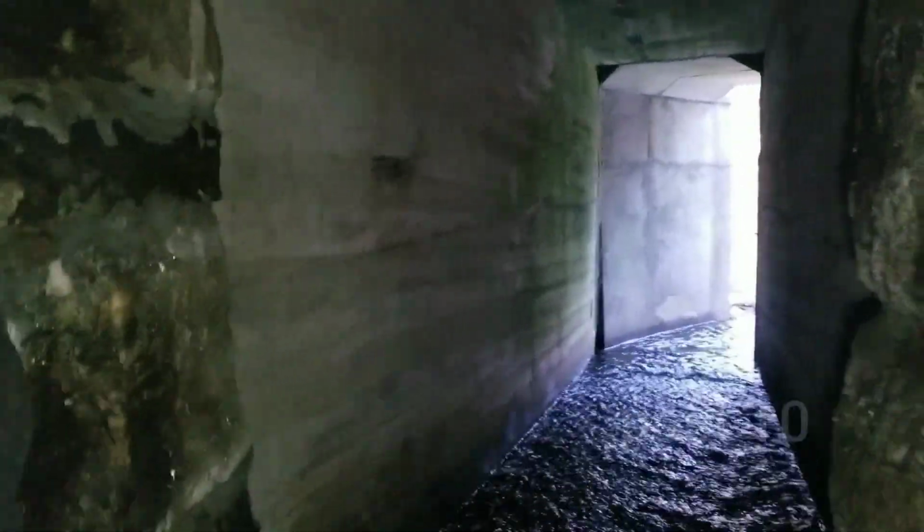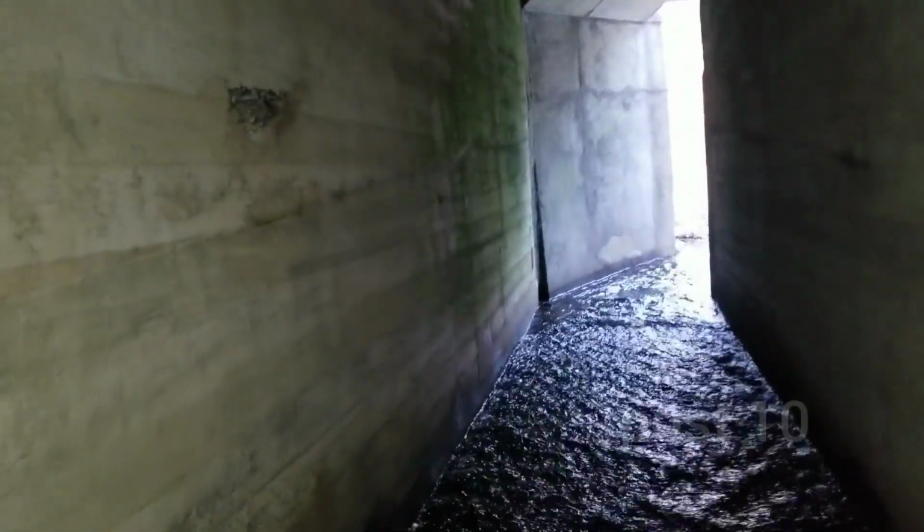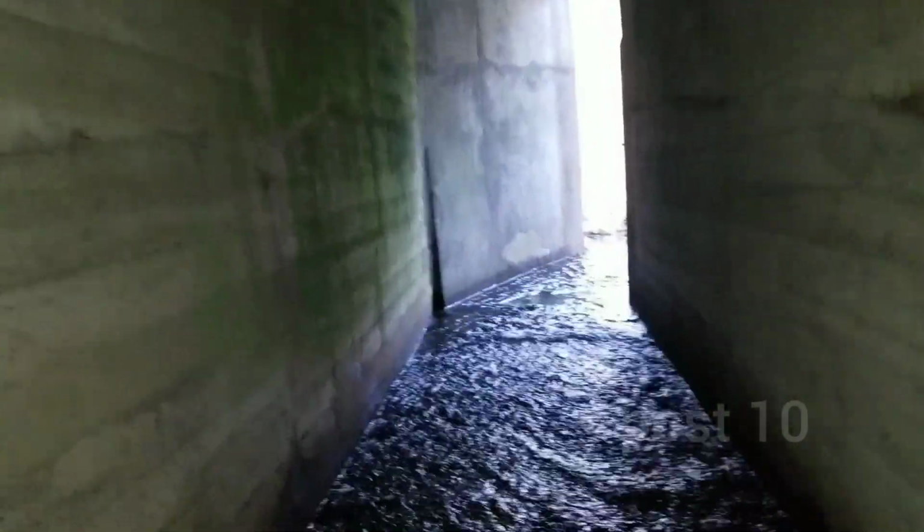Now these days, you usually don't see a culvert this tall for its width. They did it so it matches the old one. So yeah, we got a bird's nest up there.